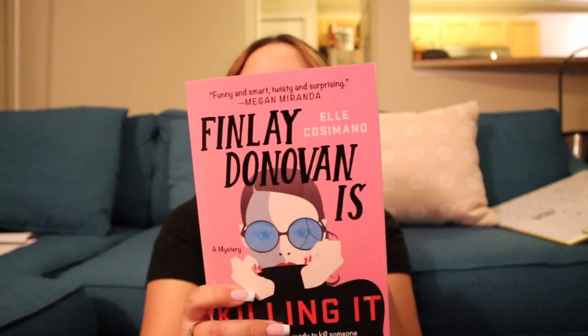So the first one I'm gonna read, I've heard a few people rate this and give it a good rating, but I'm gonna read it for myself. So the first one is this one. It's called Finley Donovan Is Killing It. I'm gonna read this one and see how it is. I forget who I saw rate this and say it was pretty good, so I'm gonna try this one.